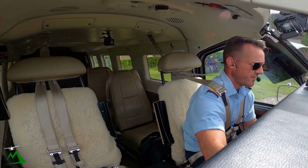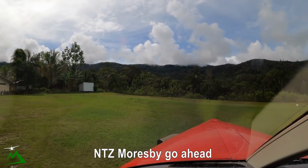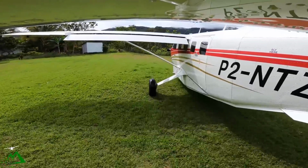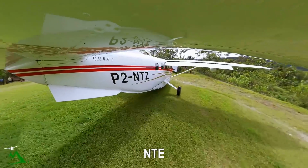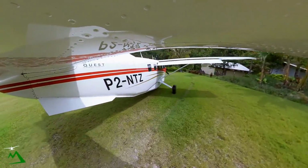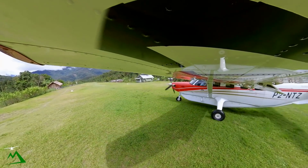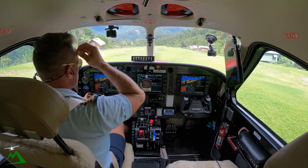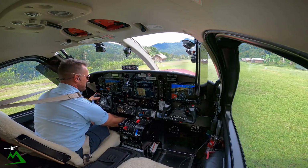Moresby 6598, November Tango Zulu taxi. November Tango Zulu, Moresby, go ahead. November Tango Zulu taxi, Yifki, Wanakipa, 1 POB. November Tango Zulu. Station Yifki 1285, November Tango Zulu, taxiing Yifki Wanakipa, will be below 6,000.